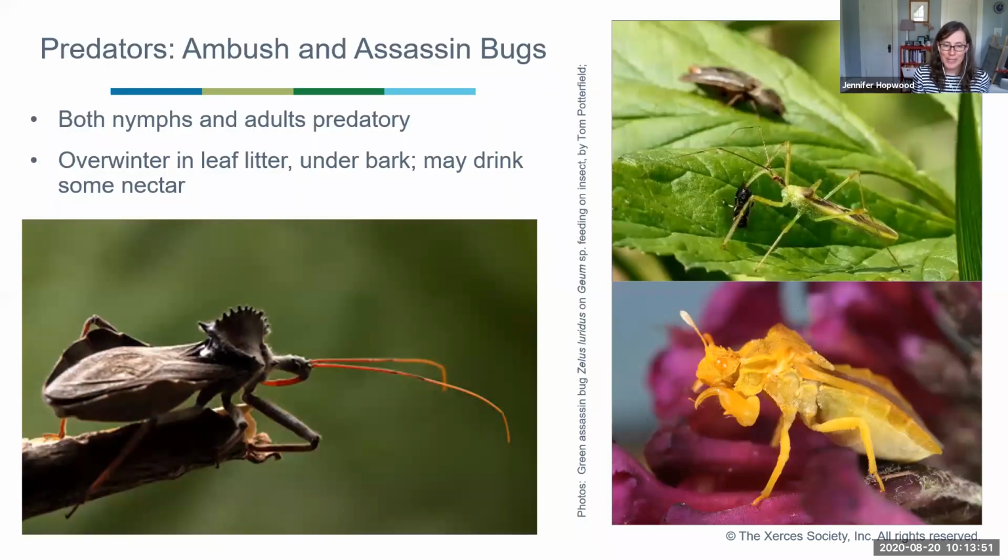So I'm going to start off talking about true bugs. These are hemipterans, and most hemipterans feed on plants, and they have piercing, sucking mouth parts to tap into plant juices and suck up those plant juices. But there are a group of predatory true bugs, and they use their piercing, sucking mouth parts instead to attack other insects. They will stab their prey, and then they inject a little bit of saliva that contains digestive enzymes. Those enzymes go to work and liquefy the body of their prey, and then they essentially just suck out the contents of their prey's body. That's how they attack their prey.